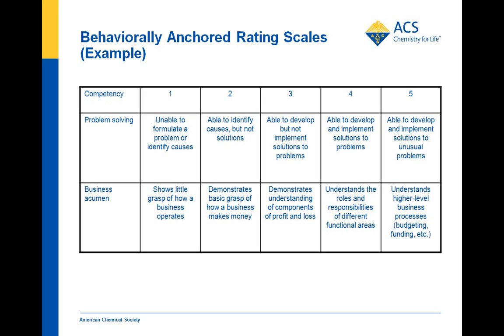Now, let's just look at a couple of them. Let's look at problem solving. They will have a 5-position scale that they're going to choose. So for problem solving, are you unable to formulate a problem or identify the causes? Are you able to identify causes but not solutions? Able to develop and implement solutions to problems? This is just showing you a demonstration on how they will be scoring you.